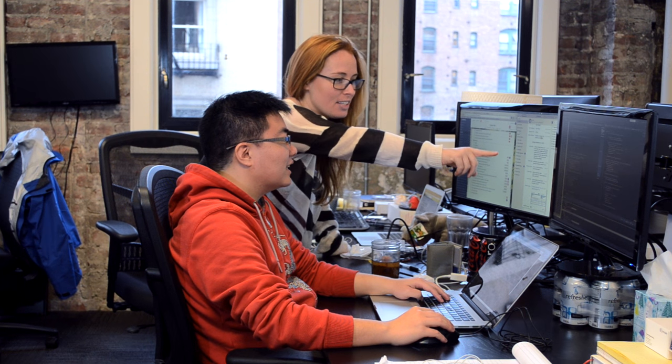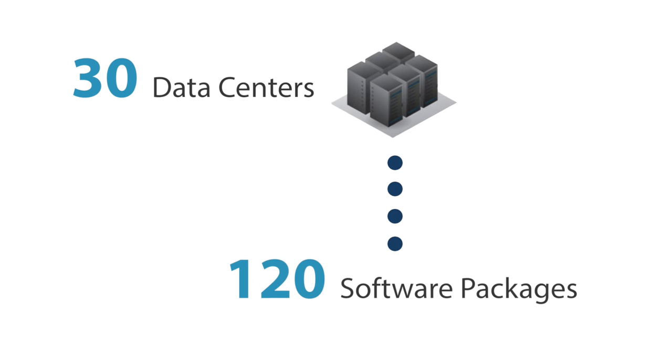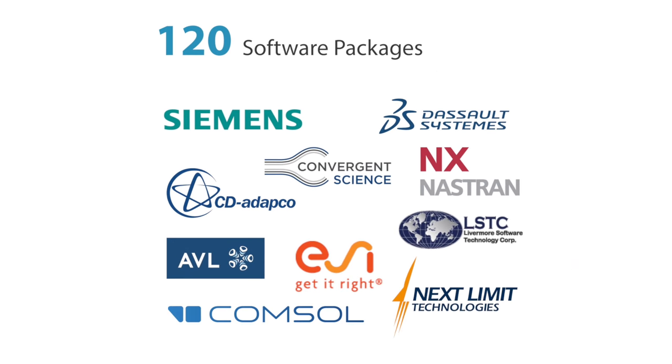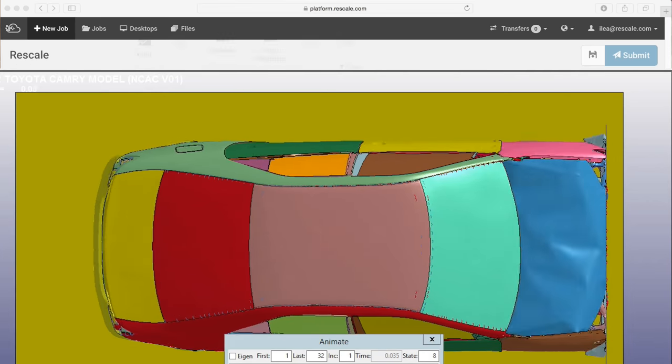Rescale was built by engineers and industry experts to provide the comprehensive computing and simulation platform an enterprise needs. Our team has built the largest global HPC network with over 30 data centers and 120 natively integrated simulation applications, ensuring the best performance in a single unified environment. With Rescale's platform, engineers and scientists can accelerate and improve simulations, allowing them to develop more innovative products faster.